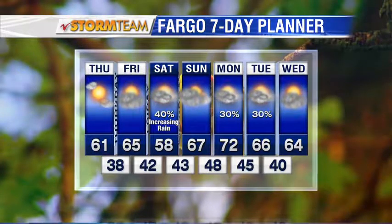And Monday looks to be right now our warmest day of the 7-day period. Only 72 degrees, which is funny to say that now. 72 is cool, but we had summer last weekend. We got our taste of 80s, and now we just want more. We don't want to look back.